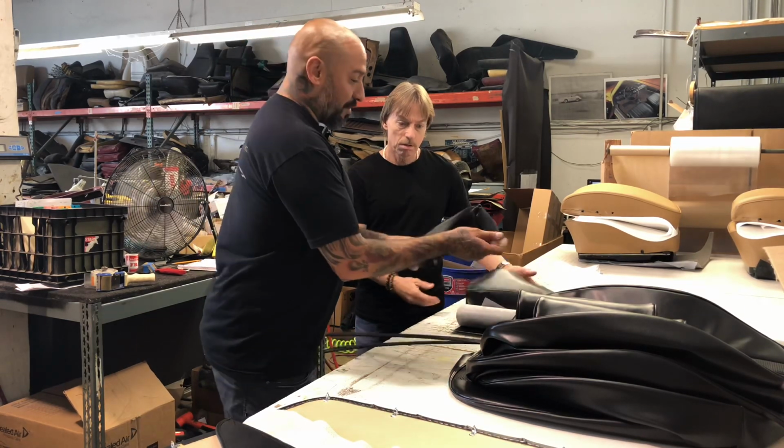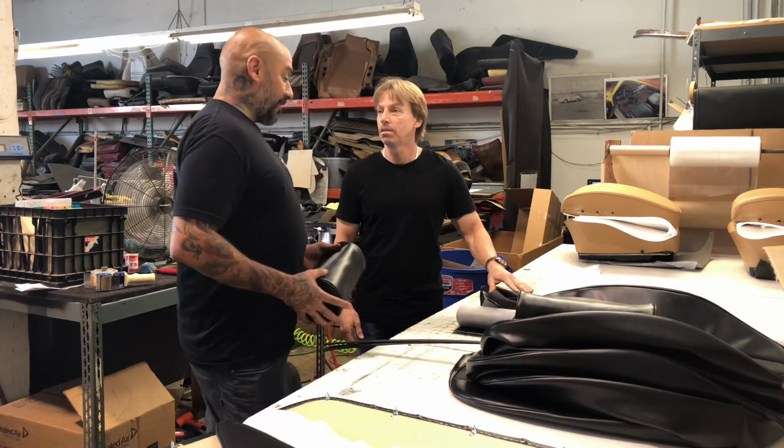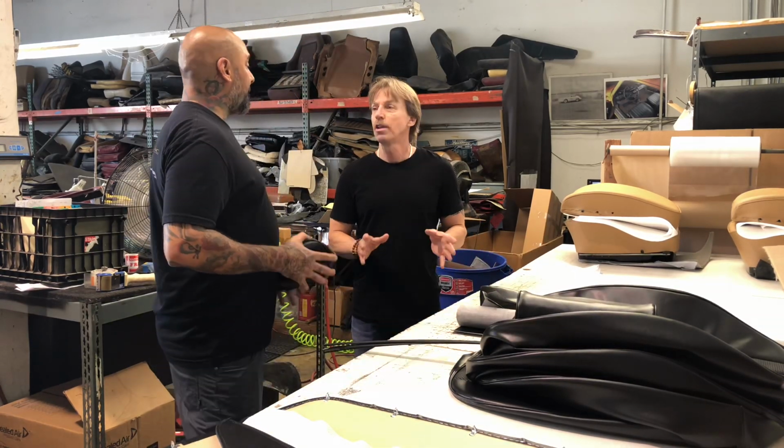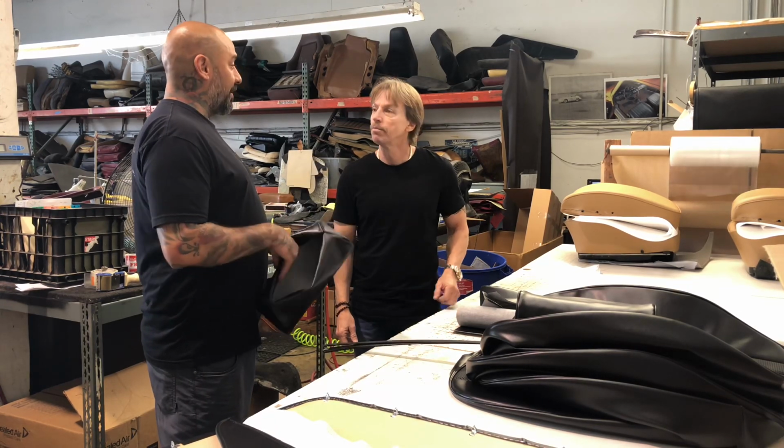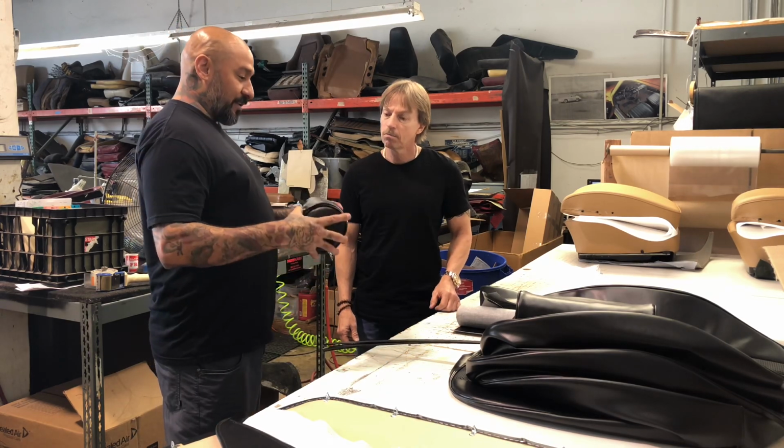Okay, so these are your armrests. I think that's important too, because when you see a restoration that goes to that much work, it doesn't look original. Right. Kind of a lot of work. Yeah. Exactly.